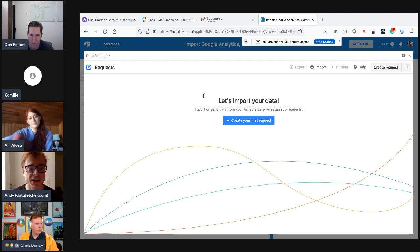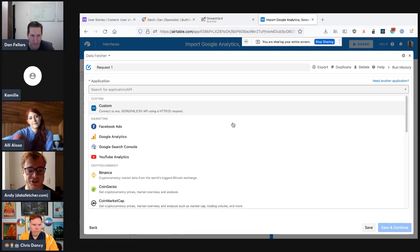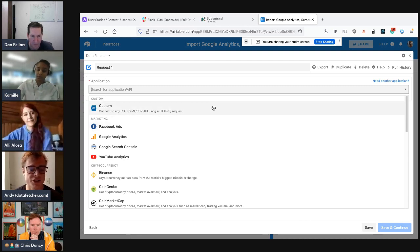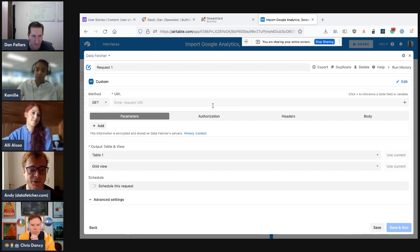And then once you've done that, you'll land on this home screen, and you can click on create a first request. Because it used to be a slightly more technical tool, I've kept the language of requests, which is slightly scary for non-technical people, but all it is is a config, a way of importing some data from somewhere. And I'll just show you quickly what it used to look like, which Camille alluded to.